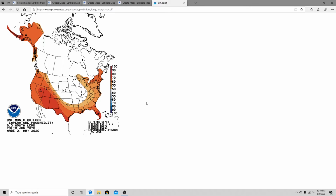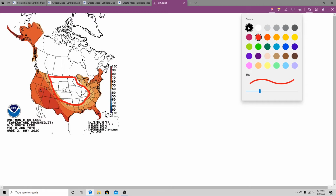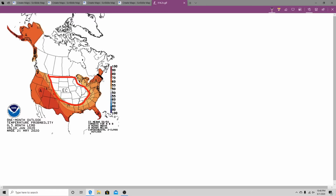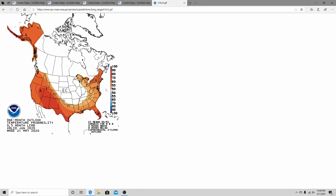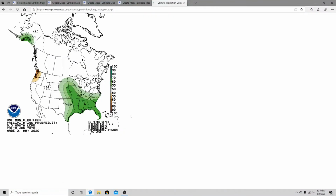With their forecasts, they're really average temperatures across the central United States here into the Tennessee Valley, the Midwest region in there. Should probably get a different color for this. You can see it's warm across the Northeast. It's also warm down in Florida as well. And last but not least, that's their precipitation here.